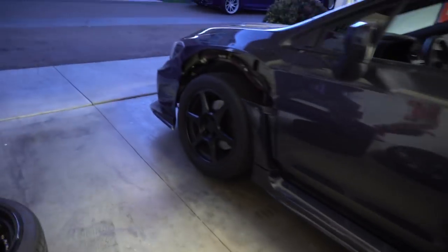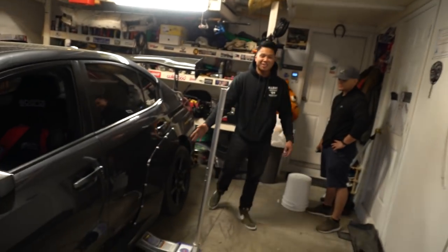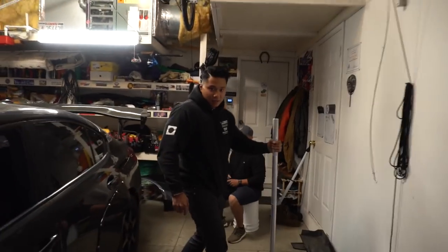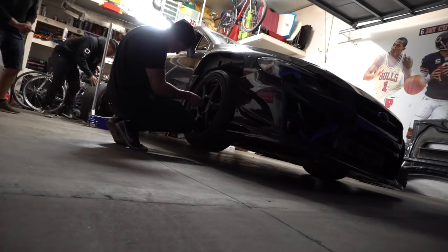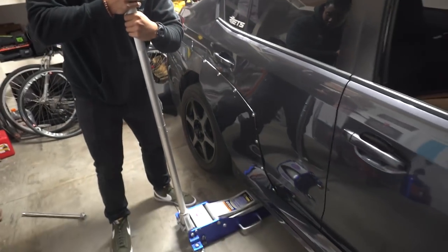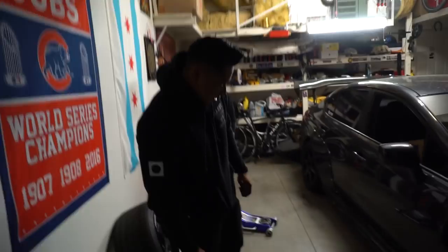One side is down. Evo wheels are on the car. We got the wide body from the back off. Ready to drop the side. It actually doesn't look bad with the Evo wheels. It's funny, these wheels look good on every car. There we go. I think it looks good. Actually, it does not look bad. Looks pretty good. I mean, for no fenders and a messed up bumper, can't complain.